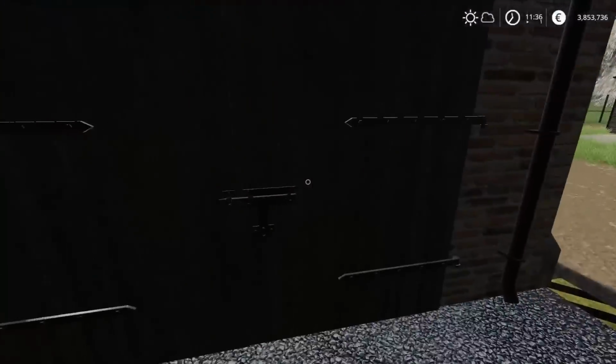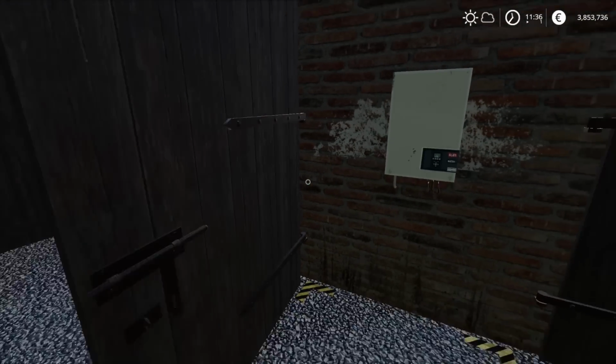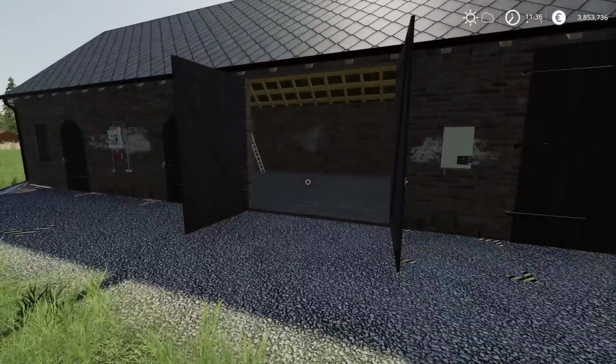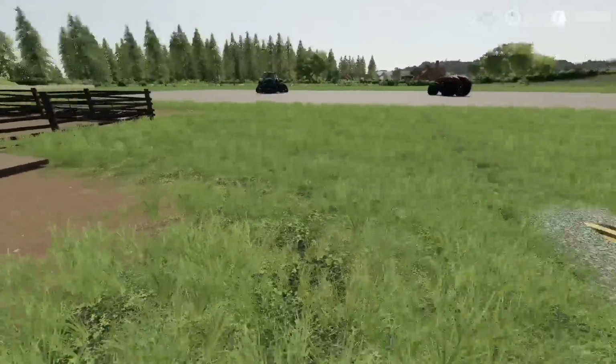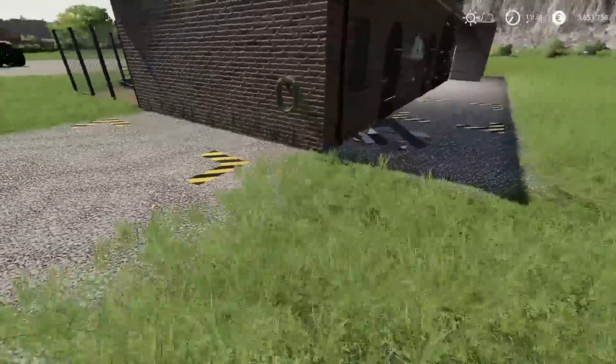And this one opens as well. Lights are done from here, like so. So that's the pigsty. The chicken coop, you've got your slurry and your manure are both here. Then you've got your chicken coop, which is this one here. Egg boxes will come here. Hang on. Yes, egg boxes come there.